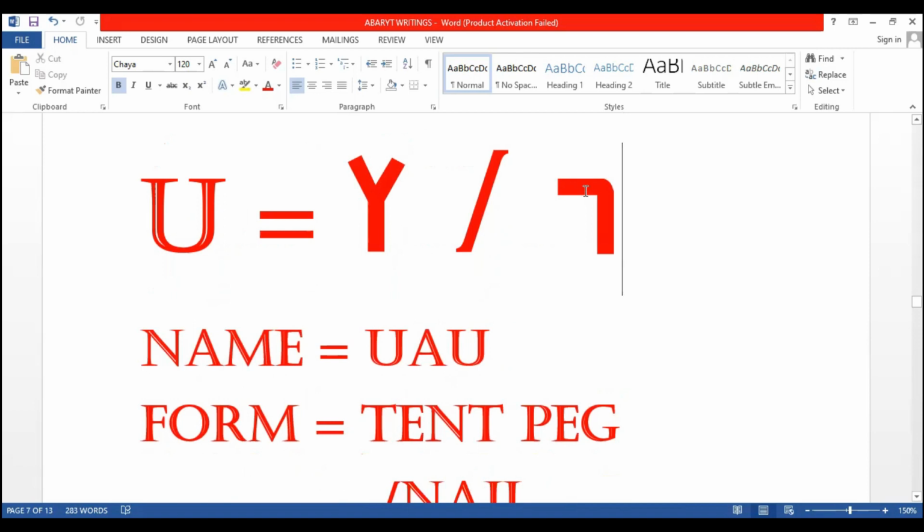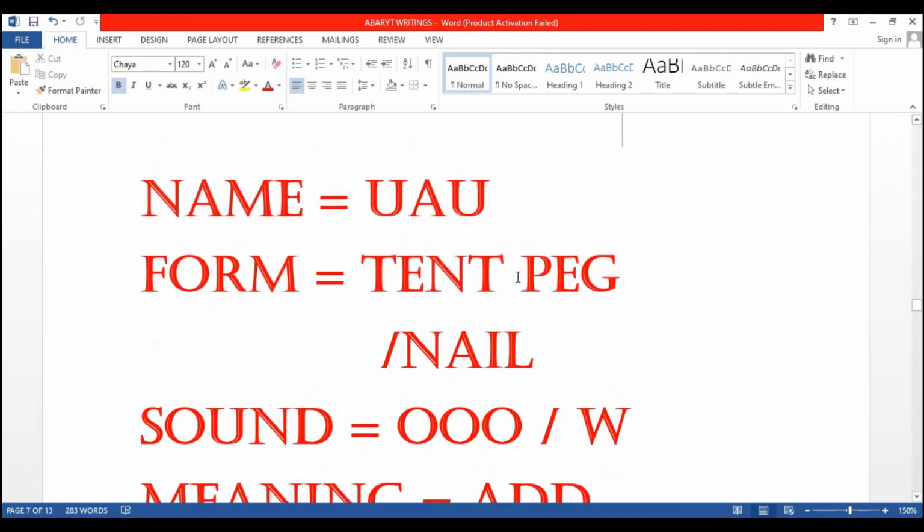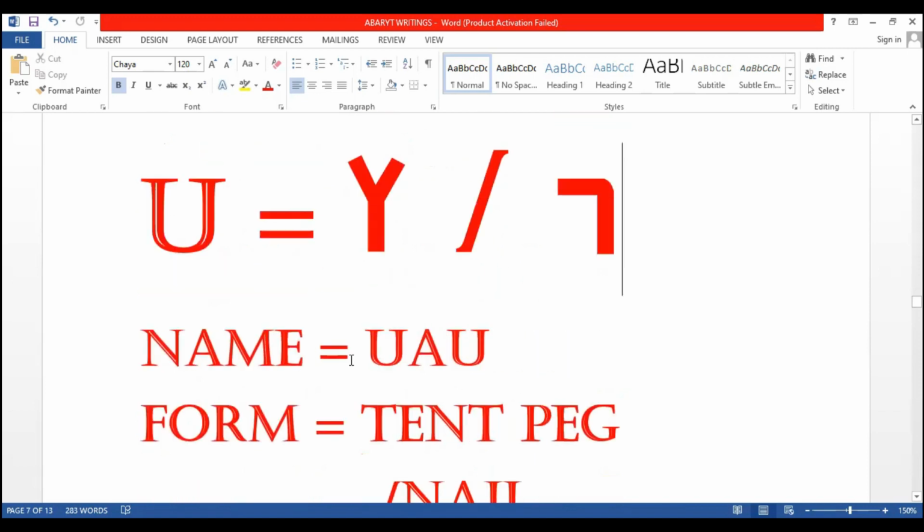This is what it looks like in the modern. It's a tent peg or a nail. The sound that it makes is an O kind of W sound. Now, interesting fact, how they came by the English letter W. This is how they came by it, everyone. No joke.